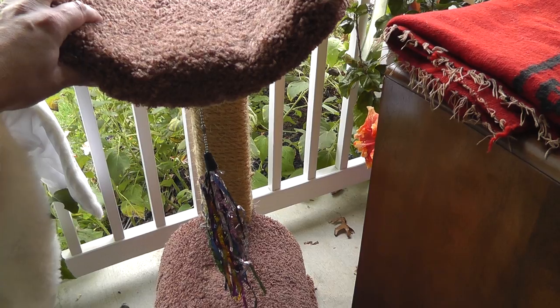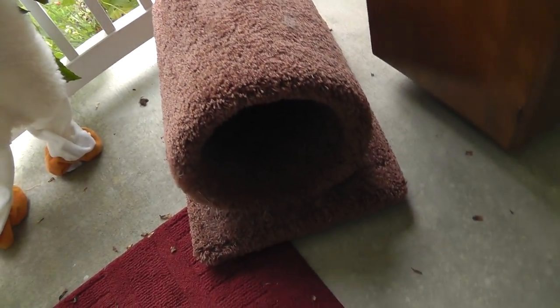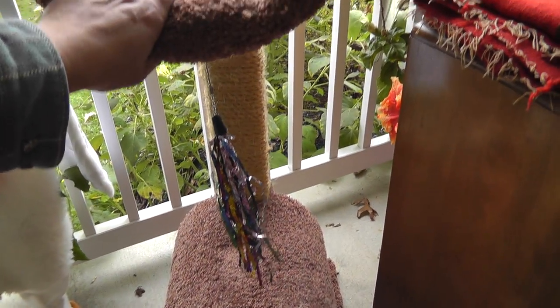I got a couple cats and bought this for them. It was only $4. If you know cats, you know these things are really expensive.